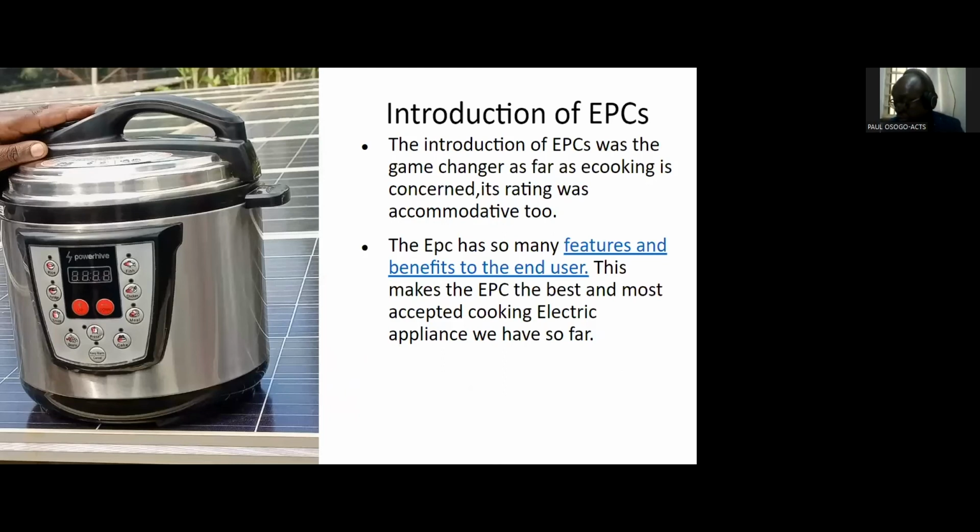The introduction of the EPCs, that's electric pressure cookers, was actually a game changer for our customers, and it was highly received. Its rating is 1000 watts. It was well accepted because it was cost friendly compared to the alternatives I've mentioned, like firewood and charcoal.